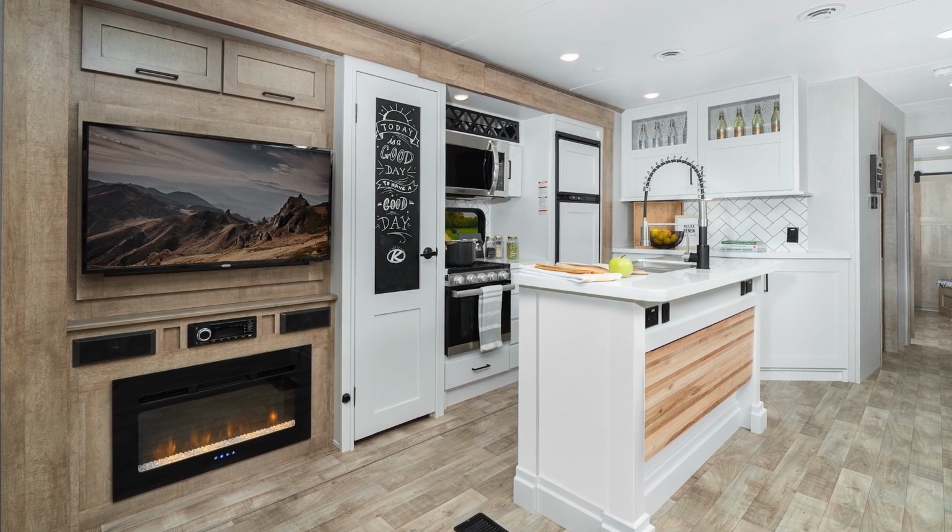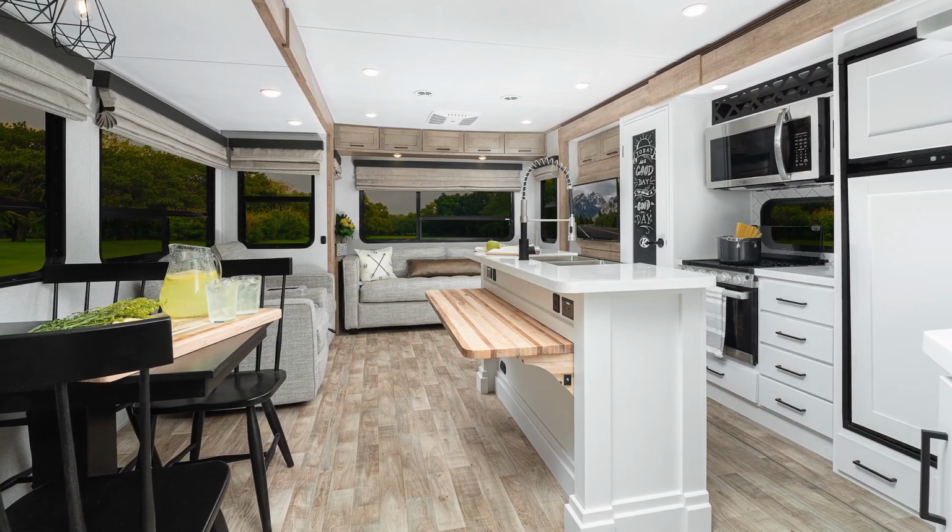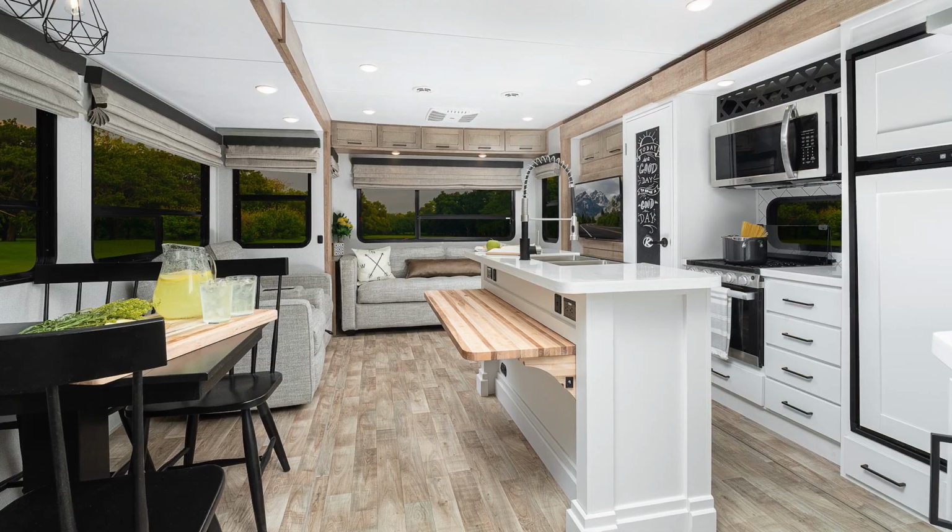When we're ready to upgrade, Keystone's already upgrading as well. Yeah. So we're kind of just moving in the same direction together. You're keeping up, we're keeping up, and we're hooked with Keystone. So where did you see the mid-bunk for the first time?